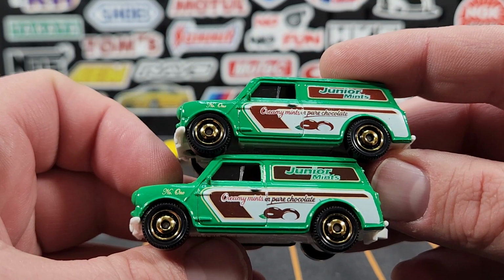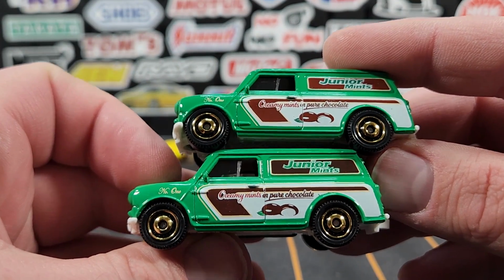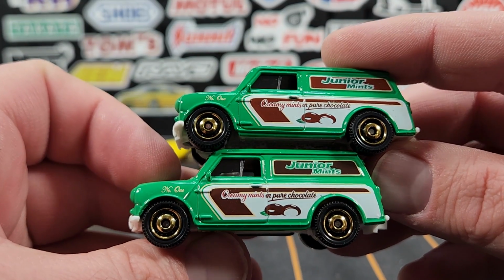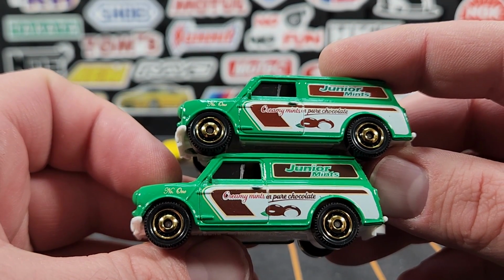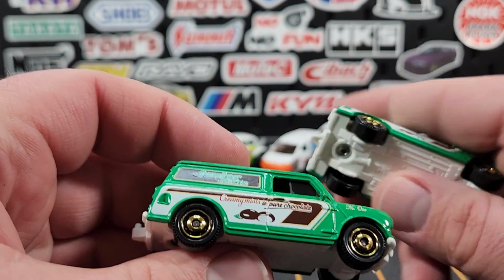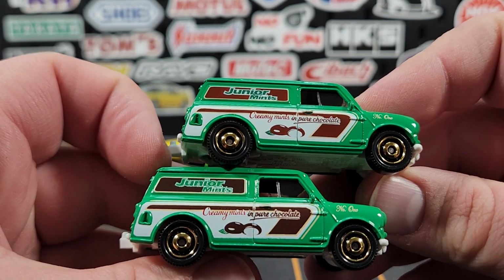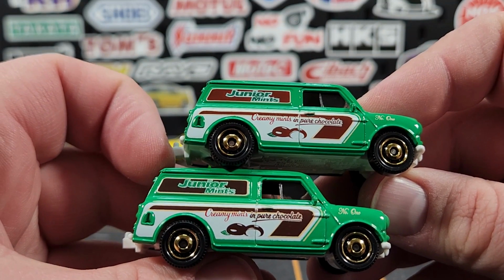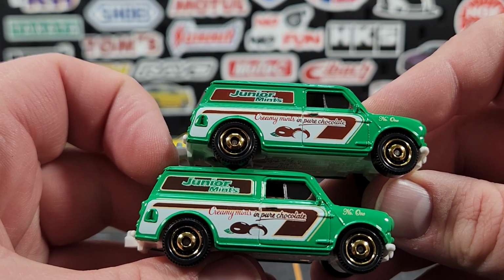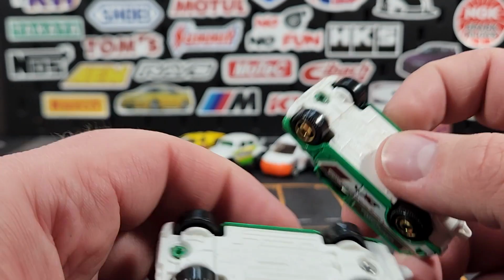The brown color that is printed on the side is much, much darker on the original than the new one. You can see it's much lighter on the new one. It's something, you know, it's something. It's not something that I feel like is enough, but it's something. It's much more dramatic on this side, like super dramatic on this side. But again, I'm not a huge fan of this re-release stuff.